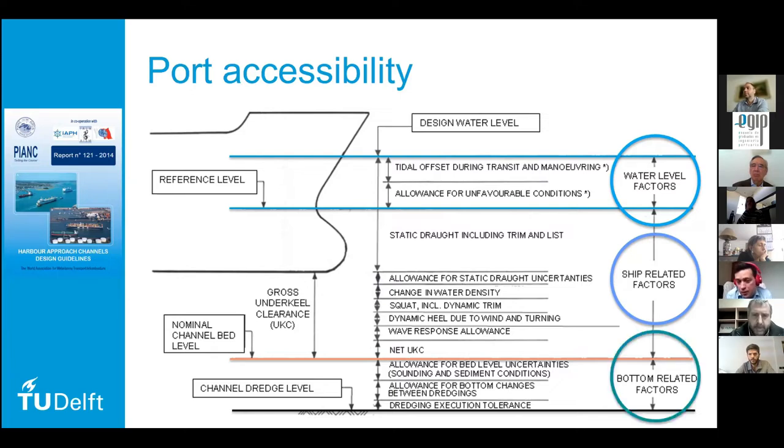And the third factor is the bottom related factor that is also pretty much linked to the maintenance of the bottom of the harbor. These factors include sounding and sediment conditions and uncertainties, because, as you know, of course, the harbors don't have a flat bottom, and that should be also included in this tolerance for port accessibility. Also, dredging execution tolerance and allowances for bottom changes between dredging, those two are very well linked to the dredging operations.